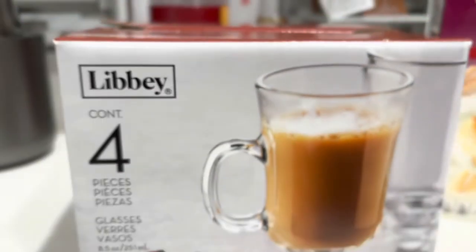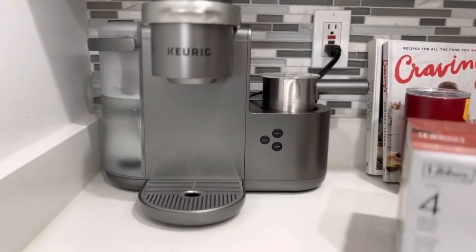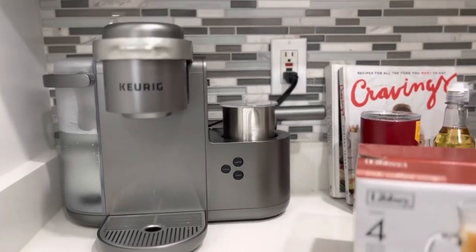But when we get home, we're gonna try out our Keurig, yay! Alright guys, so we are going to start off with the stuff that we got for the new Keurig. I'm so excited to use it. Okay, we're about to use it.